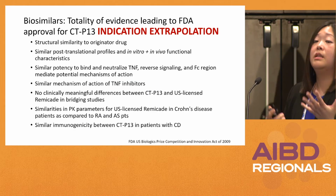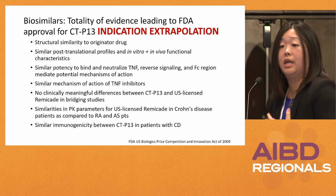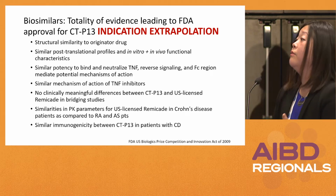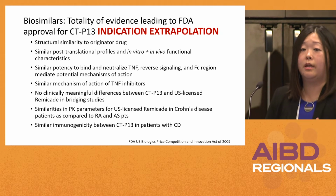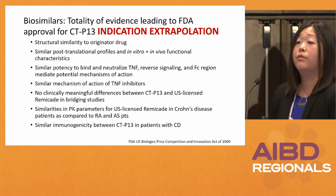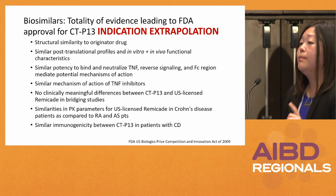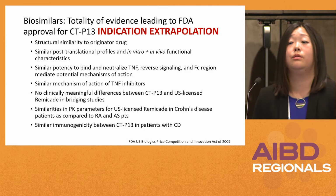So with this, and this is just one example of some of the studies that support the potential for indication extrapolation for a new start of infliximab, these are all the reasons why the FDA approved CT-P13, or the biosimilar to infliximab, for Crohn's disease and ulcerative colitis. But there's a caveat, it's not necessarily for everybody. These are patients who are newly starting.